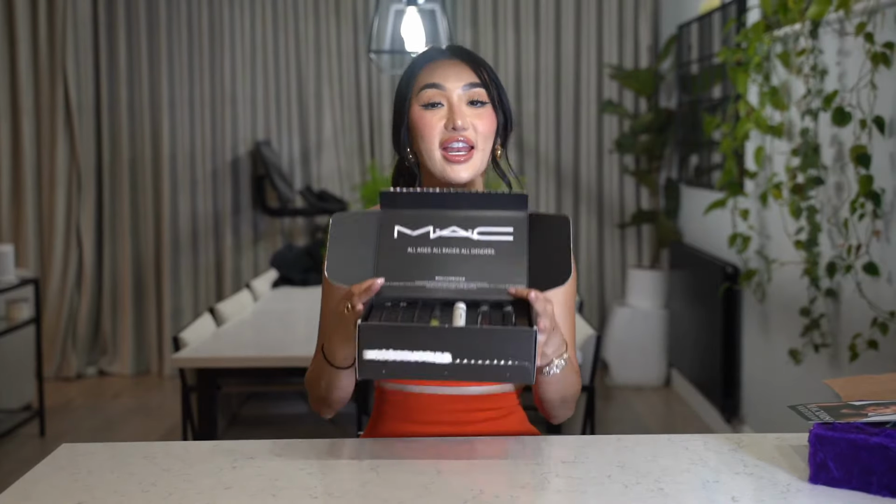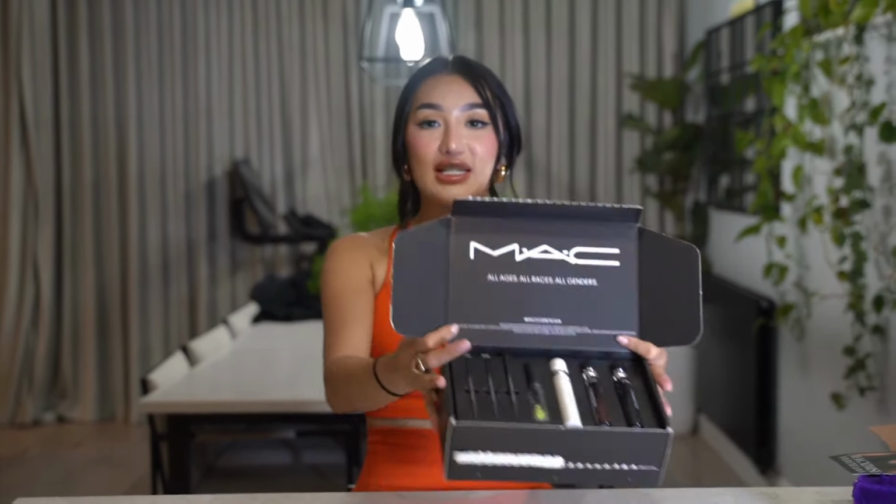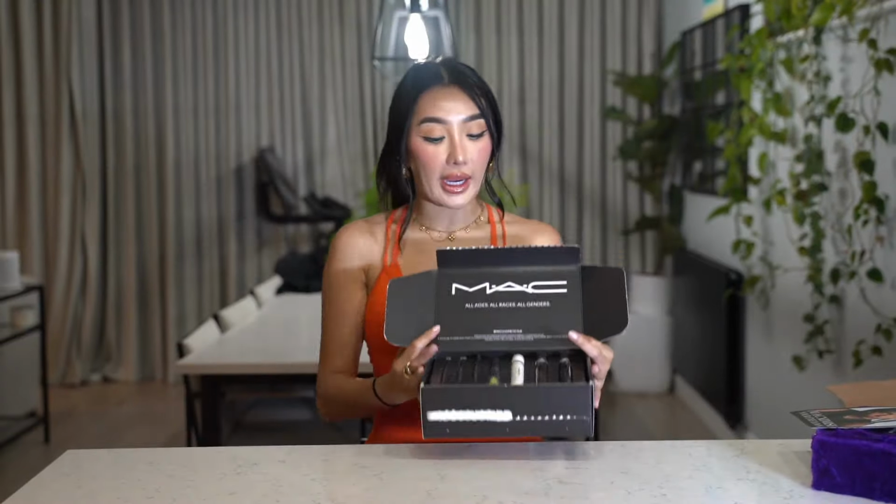Can I just say that I love that MAC is finally stepping up their pretty game, okay? They have just revamped their eyebrow pencils, and now, guys, the pencil actually winds up and down.